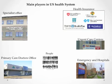This first slide is my try at explaining how the US health system works. Make no mistake, the system itself can be very complex, and there are lots of interactions between various players. Therefore, it is just one slide alone, and I'm not explaining everything.